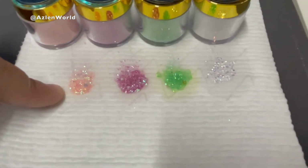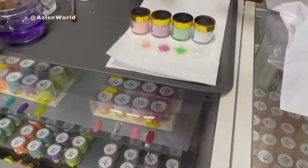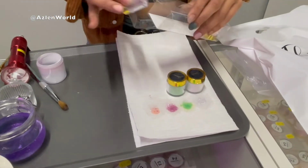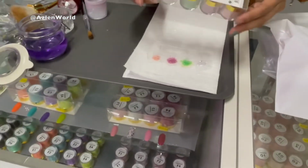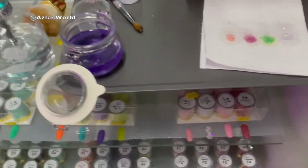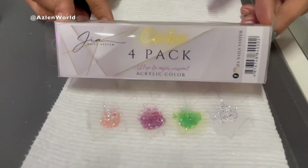These are beautiful. So the first one is like a pinky with a beige cover, like a nude cover. The next one is another pinky, intense pink. And then we have the green one, which is for St. Patrick's. And the other one is more like a white, beautiful glitter. It comes in a pack of four, and it has her brand name on top. So she sells them like this in a pack of four, guys. Very, very affordable.